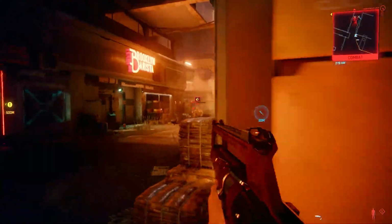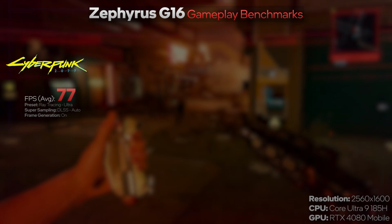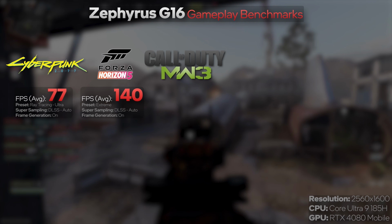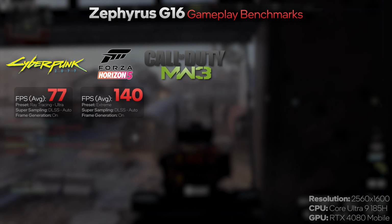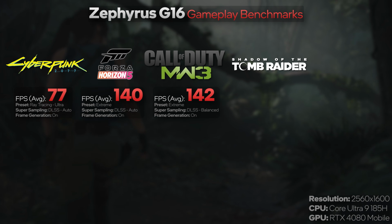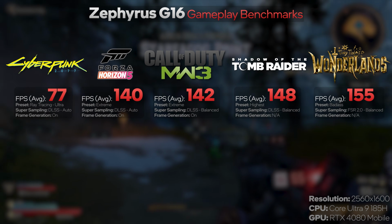So let's start with Cyberpunk 2077, which really showcases ray tracing. We saw an average frame rate of 77 frames per second. In Forza Horizon 5, the Zephyrus G16 gave us an average of 140 frames per second. In Modern Warfare 3, with single-player FPS settings, the Zephyrus averaged 142 frames per second. In Shadow of the Tomb Raider, the Zephyrus ran an average of 148 frames per second. Next up, Tiny Tina's Wonderland, averaging 155 frames per second.